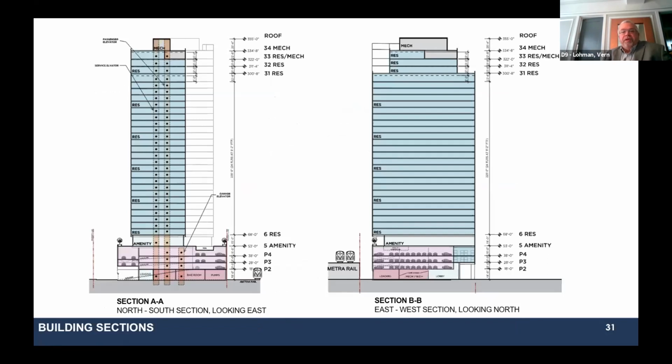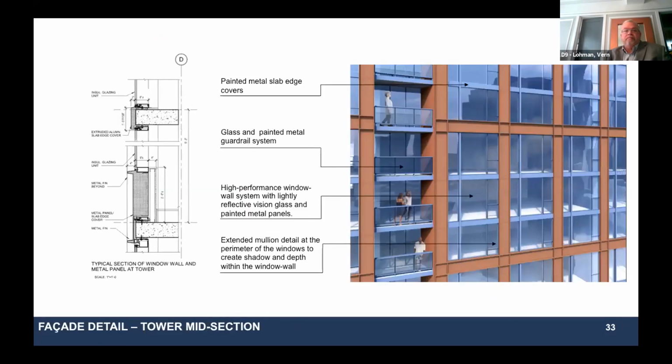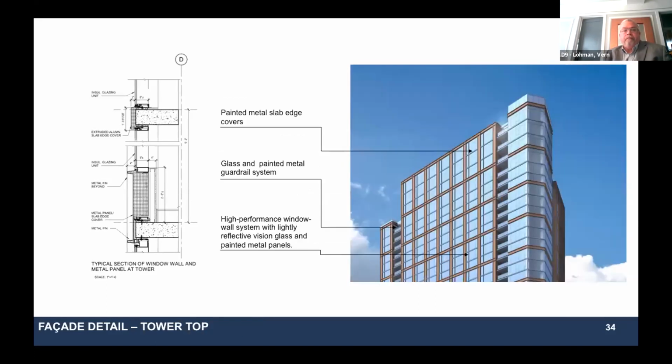In section, you can see the arrangement of the ground floor uses, the parking facility, the amenity deck with the sculpted tower above. The podium is clad in a dark bronze tone metal panel system that is articulated with projecting fins. Next. The tower features bronze tone columns and spandrel panels in a 3-story rhythm, articulated with balconies. Next slide. And the top of the building is set back to create roof terraces and to vary the tower profile against the skyline.